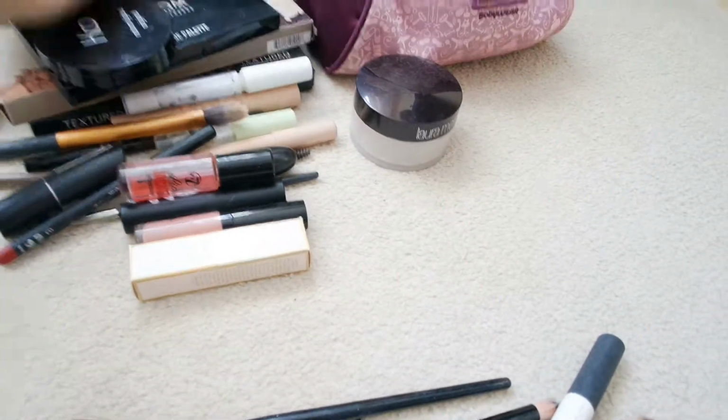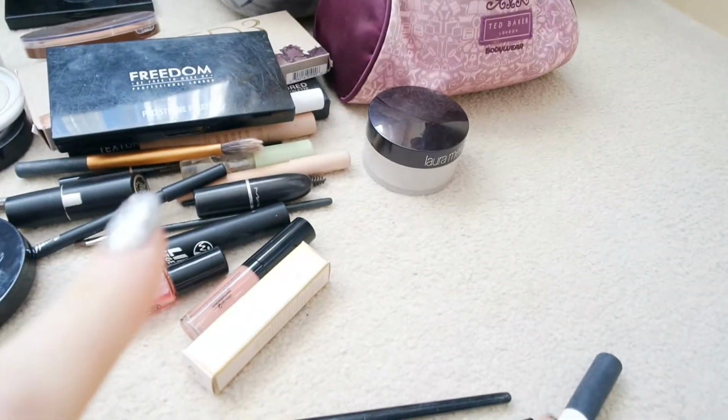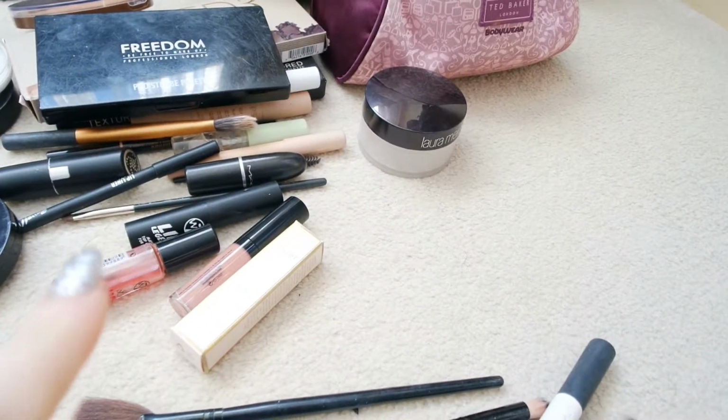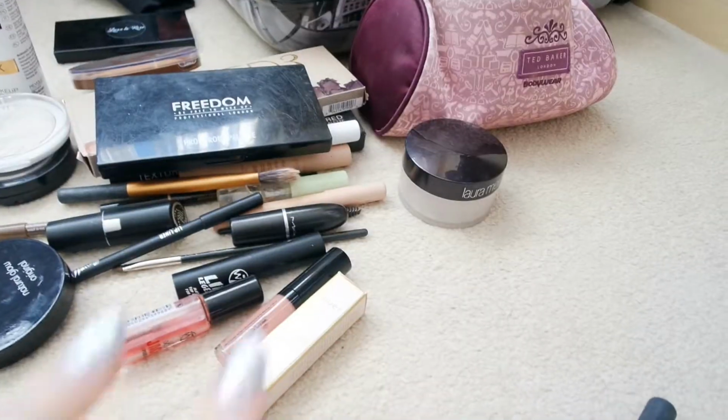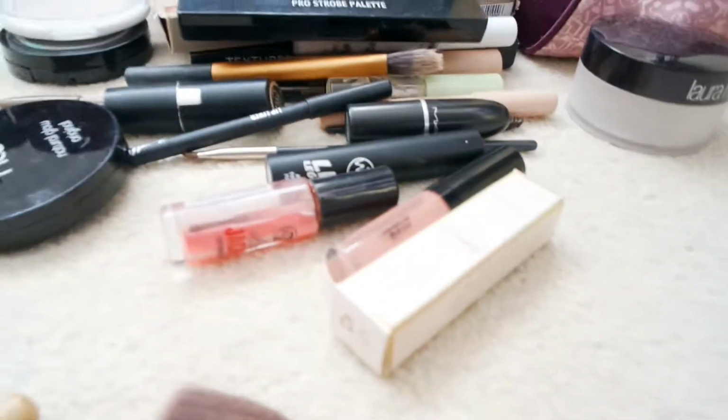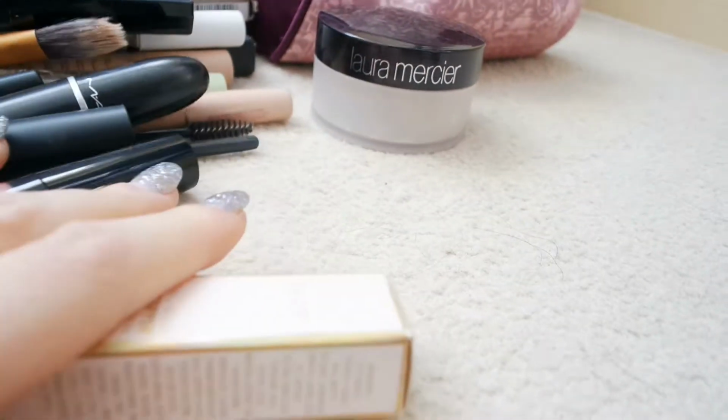But I just thought I'd go through briefly what I'm taking, and I think all I need to add to that is another highlighter, my Glow palette from Anastasia Beverly Hills. I think you've seen those before anyway. But yeah, I'm now going to go and pack the rest of my bag and see you in a bit.